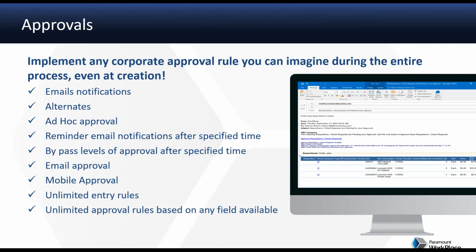And approvals. Approvals are very key as we talk about spend management. And as I mentioned earlier, there are many ERP solutions getting much better with the approval processes that they offer internally within the application. But some of the key areas that we find as we talk about approvals that are benefits or maybe even differentiators is the unlimited levels of approval, the unlimited approval paths.